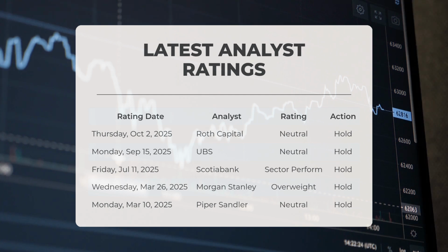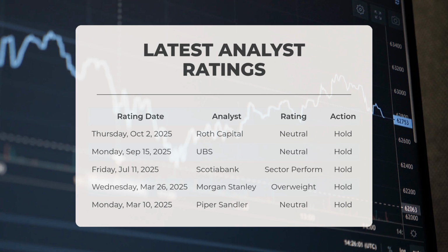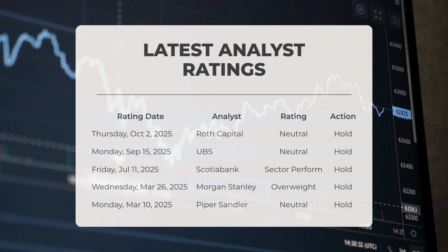2025, it was reported that Scotiabank gave Occidental Petroleum a sector perform grade with a hold action. On Wednesday, the 26th of March, 2025, it was reported that Morgan Stanley gave Occidental Petroleum an overweight grade with a hold action. On Monday, the 10th of March, 2025, it was reported that Piper Sandler gave Occidental Petroleum a neutral grade with a hold action.